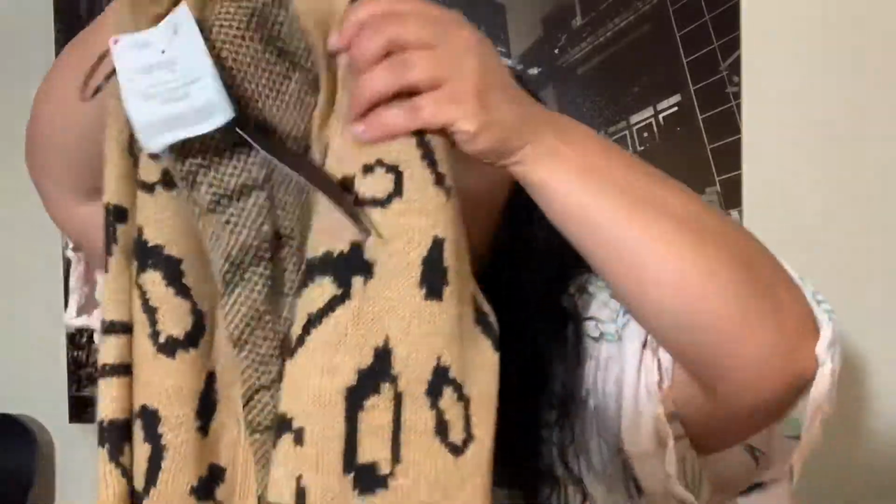And then I bought this really nice chunky sweater, and I guess this is a leopard print, and it's really long. I wish that it had slits on the side right here, but it's okay. It has pockets right here, and this is super comfortable, super soft, and it's gonna be for winter. And this I got in a size extra large, and it was only $14.99. So that was a really good price, and it's super warm, so that will keep me warm during the winter time.